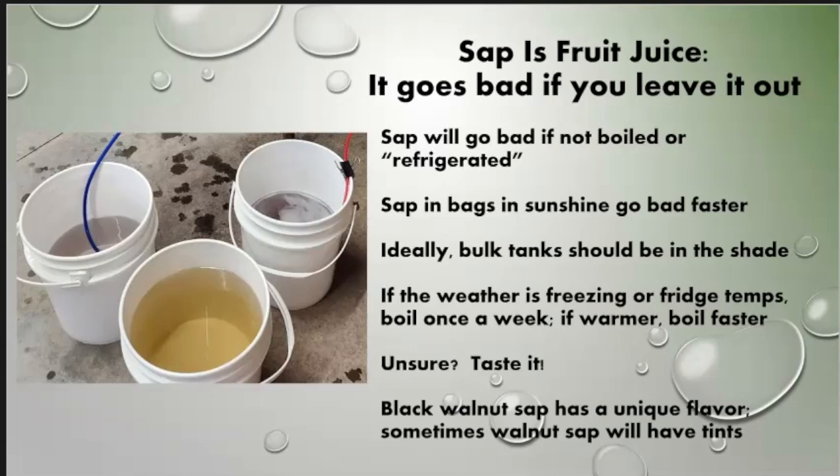It may be that there was some bark from drilling those that was in there that gave it some of that tint. But those colors didn't stay, and it tasted fine. You're going to try something, so you can tell me if you think it's bad or not. But it's unexpected.